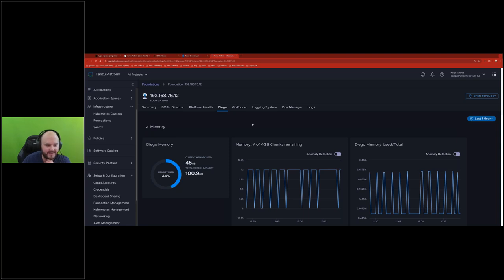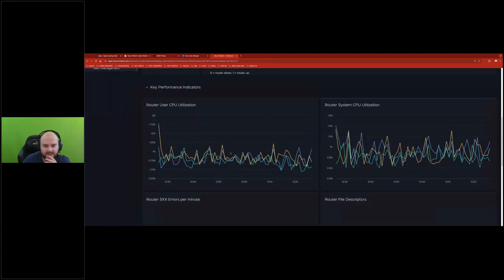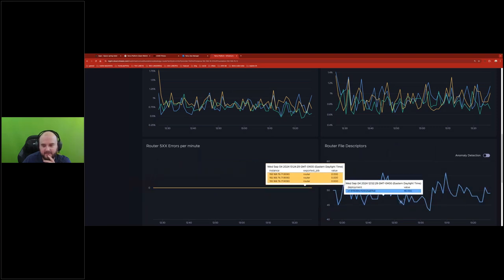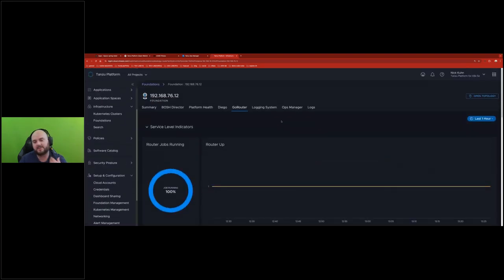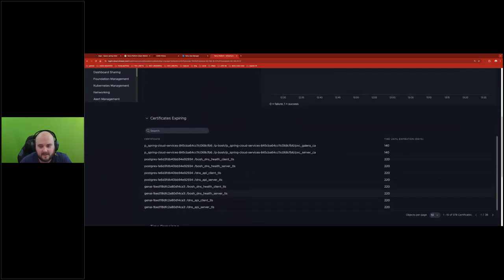A key metric here is Diego capacity. So obviously, you've been managing foundations for a while, that's something you have definitely kept in mind, just to make sure your Diego runtime does not run out of space for more apps to be deployed. Go router, very similar here. So making sure your routers are up and everything's looking good would be good too. 500 errors, definitely something to keep in mind as well. So again, these are very similar to some of the HealthWatch style views. Logging subsystem, measuring the firehose, things of that nature. And then again, some Ops Manager status. So that's good as well. All the different overall certificate views and things of that nature.